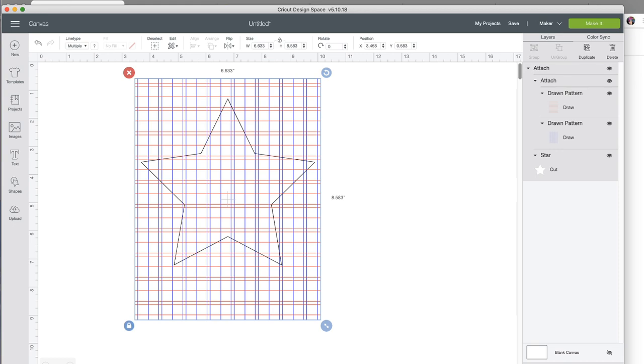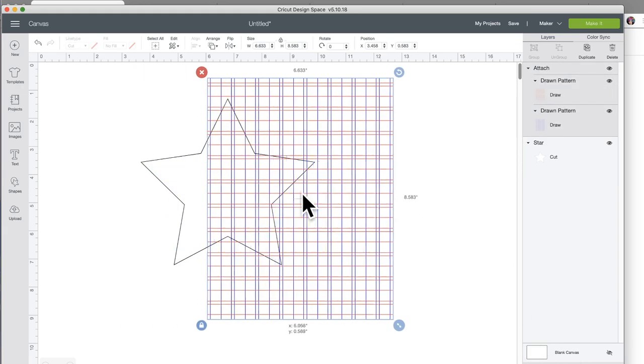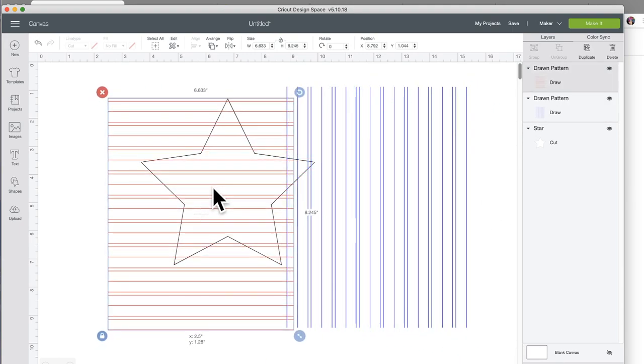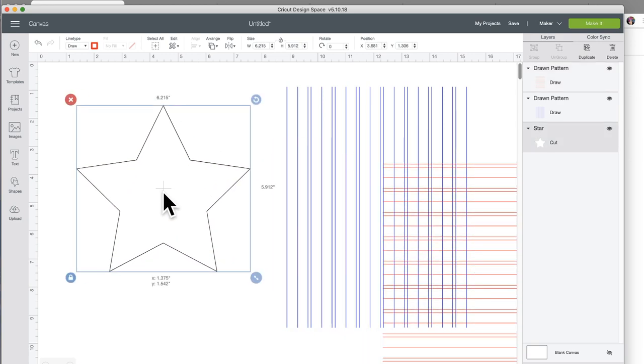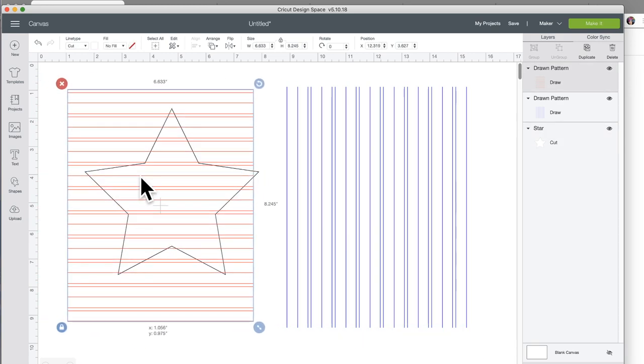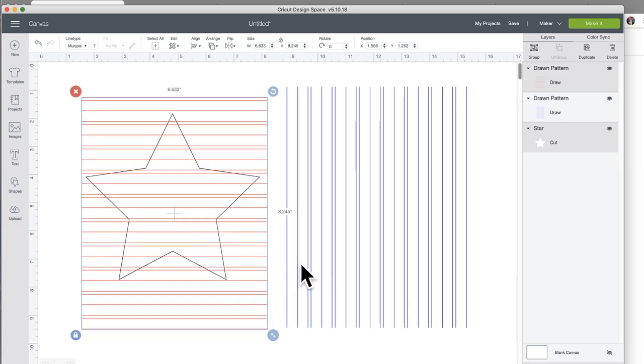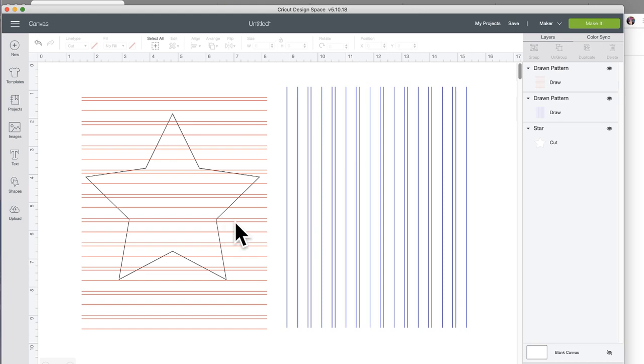Trying to see the questions. Okay, do you have any other questions on Design Space? Yeah, I don't think you can slice. Let me detach. We can't slice anything with this because they're two patterns. You can only slice with one. So let me put this over here. Put this here. I don't think you can slice. No, you can't. Slice is not available with these.